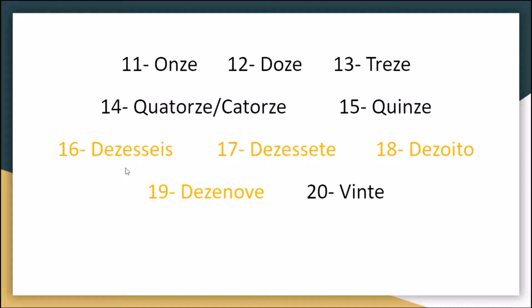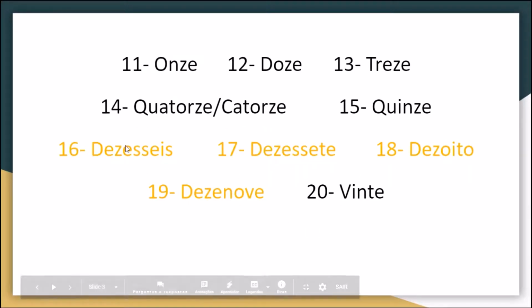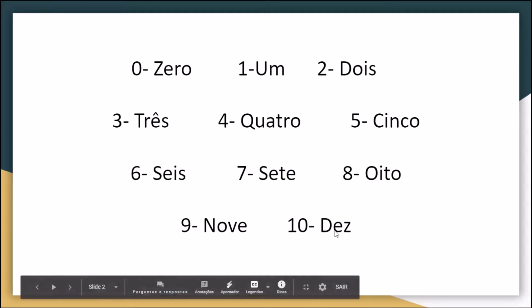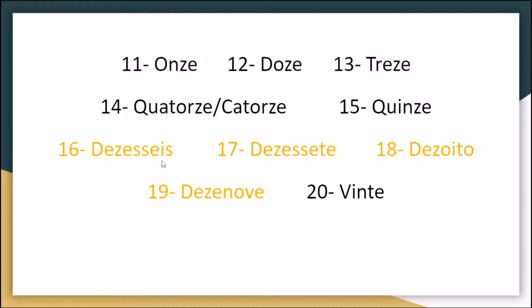In English, despite 11 and 12, you say 13, 14. So this teen would be like 10. So that's like us. Dez, like you saw here, is 10. The letter E in Portuguese means and, like the addition and. So 10 and 6, that's literally what it means. So to get it all together you just say 16.